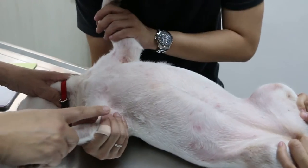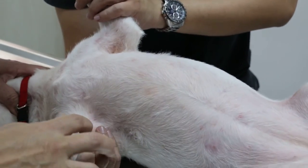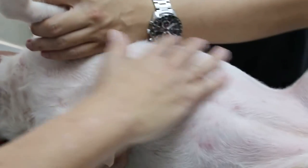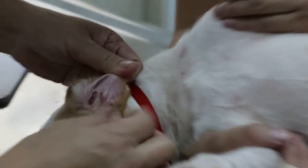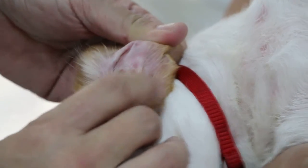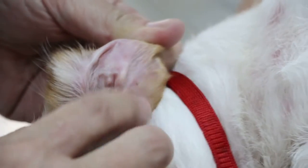The armpit can also be affected. You see, armpit, this one? A bit. Okay, so we check systematically so we know what is affected below. Neck, and then the ears also. You see scratching there? It's evidence. Normally, if this is the problem, it's the ear.